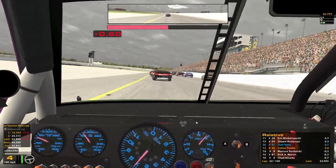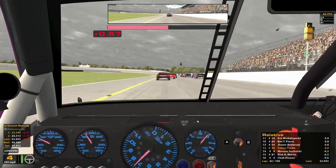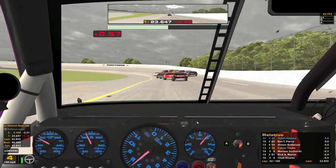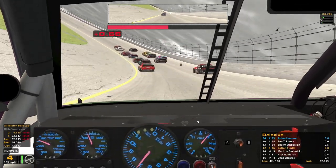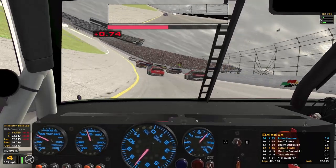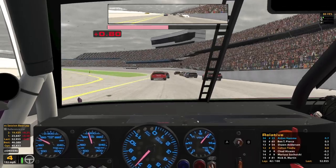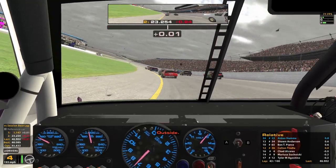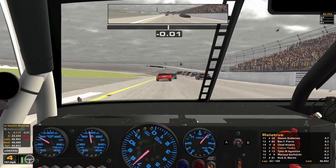Coming out of the pits. I'm just leaving a bunch of room. Oh boy, they're looking like they're trying to wreck again. Just bouncing all over the place. I'm just partial throttle on the straightaways. Just holding on, like, to the end of the pack.